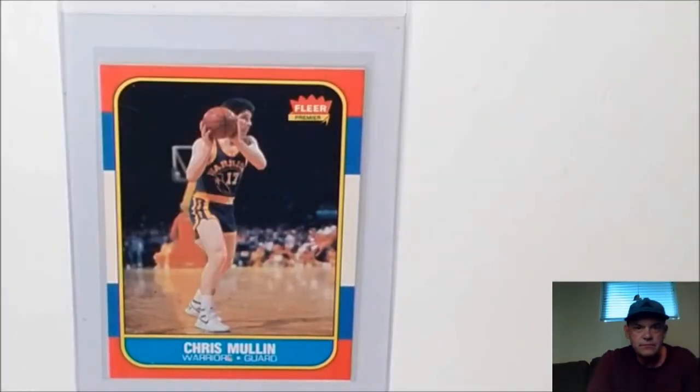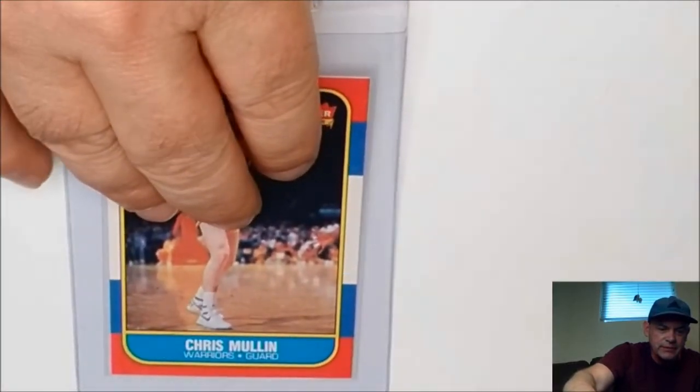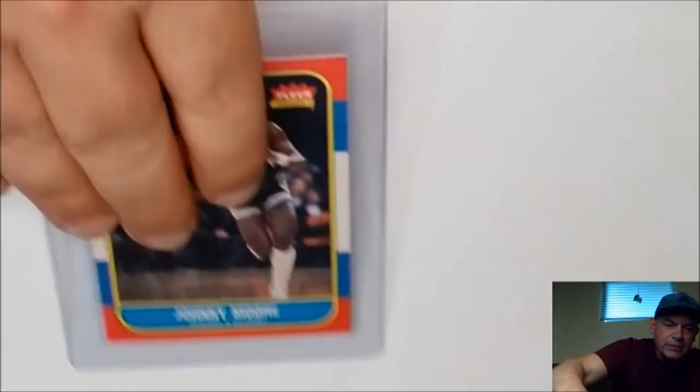Alphabetically, go to Chris Mullin. That one's pretty good. Left to right, not so good. Top to bottom, quite good. Now, this one actually is centered better. So let's see what it looks like top to bottom. Again, I have this at about a 40-degree angle, so I think it's distorting the top to bottom. That actually is pretty good. This card, I think, is really hard to find centered. All right, folks. I'll be really curious what happens with this one.